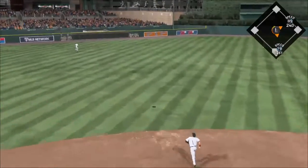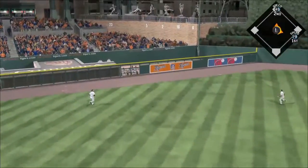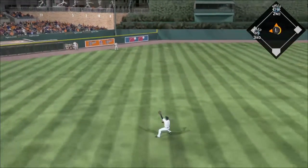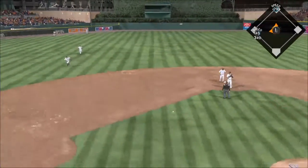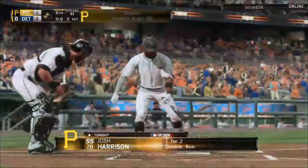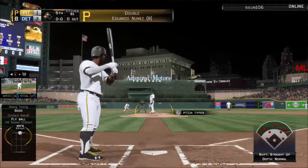High and deep to left center field. Turner going back on it at the track. But he can't get to this one. It's off the wall. Oh, and he misses the stop sign there as he heads for the plate. And they've really got something going here. Runners at second and third to start the inning.